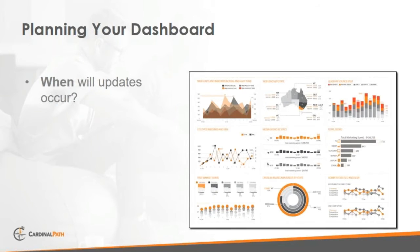And then once we know how we're going to enable it, the next question is when will updates happen? Do you really need a real-time dashboard? Is it going to be monthly? This again will drive also how it's going to be enabled, because if you do dashboards in Excel and distribute through PDF documents and things like that, it's very, very time consuming, and it's error prone because you end up with multiple sources of the truth.